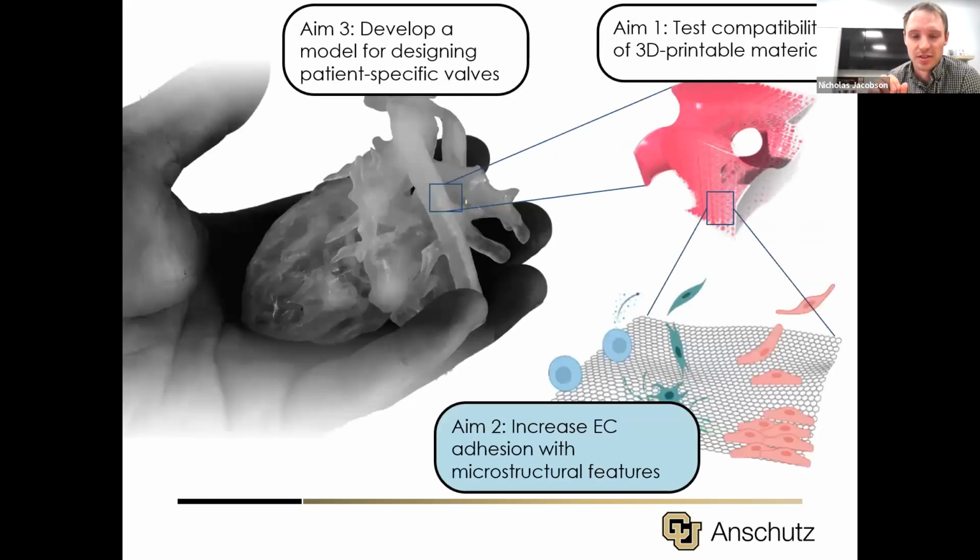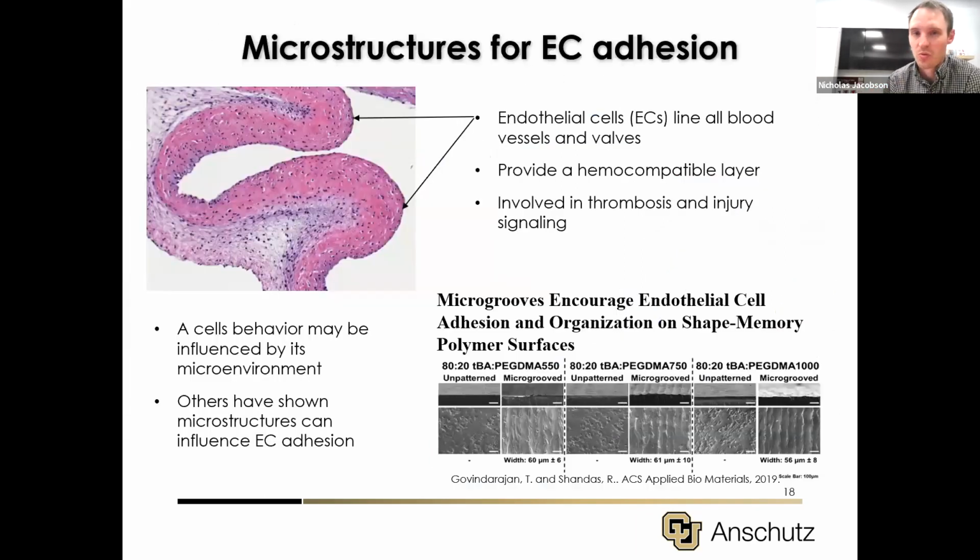So I'm going to shift gears again here, and we're going to talk about the endothelial cell adhesion with these microstructural features. So why microstructures and why endothelial cells? Well, our endothelial cells line all of our blood vessels and all blood contacting surfaces, including heart. And they provide this hemocompatible layer between your blood and tissue. And they also then are involved in thrombosis and injury signaling. But really, it's that hemocompatible layer that we're really interested in.